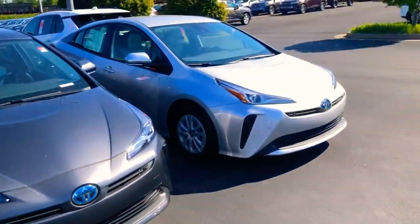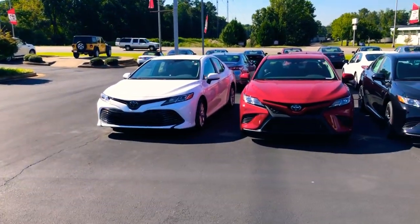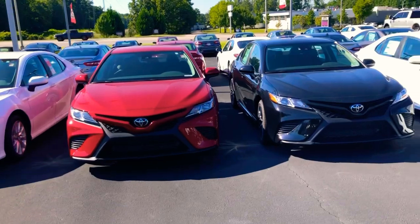On top of that, when you purchase the Camry, you're going to get 2 years and 25,000 miles worth of complimentary service, and we do tires for life, so we can definitely get you fixed up.